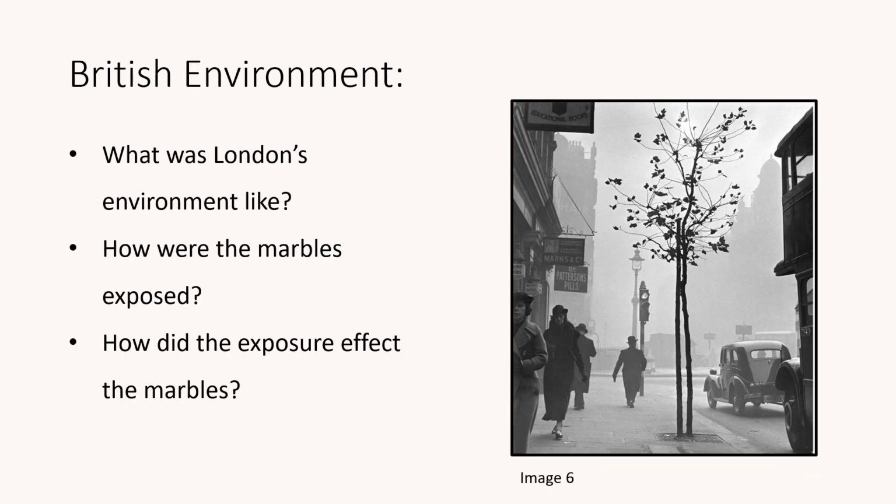London's pollution went unchecked until acts of 1956 and 1968 regulating the levels of pollution that could be present in the city. The gallery that the marbles were housed in was directly accessible to exterior air when windows were opened during hot and humid periods. This directly exposed the sculptures to London smog from 1939 to 1962, leading them to accumulate dirt and soot over the years.